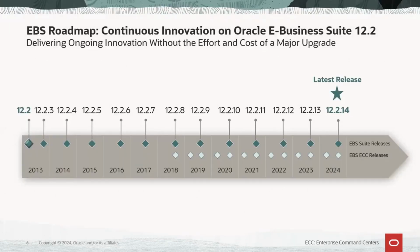And basically what this looks like is that, from the start of 12.2, we have been coming out almost annually with what we call a cross eBusiness Suite release update pack that combines new features and enhancements along with error corrections and performance enhancements into a single consolidated update pack. The last one of those came out in September of 2024. That was 12.2.14. And in parallel with that, we've also been coming out with Enterprise Command Center releases.